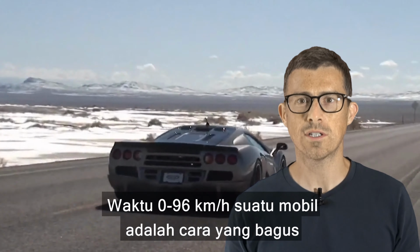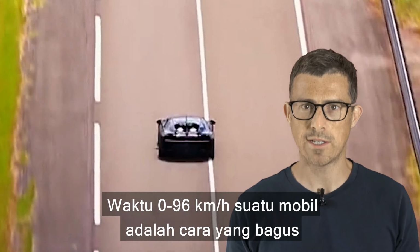Now, a car's 0 to 60 mile an hour time is a great way to illustrate its performance. But what are the fastest accelerating cars ever? I'm not just going to show you a bunch of brand new cars that'll all do 0 to 60 miles an hour in under 3 seconds. And I haven't included weird one-offs or track cars that you weren't allowed to drive on the road.